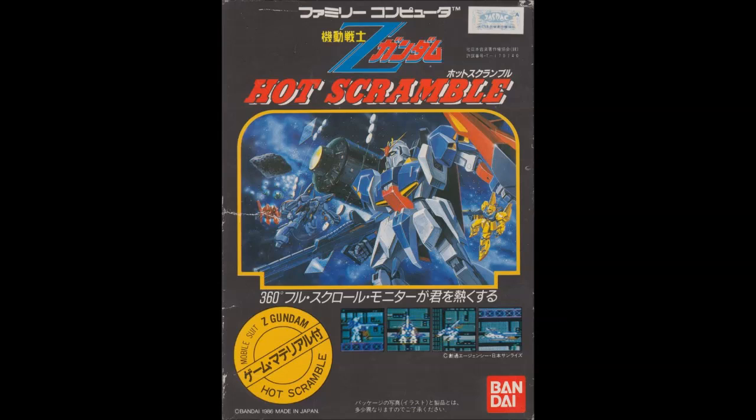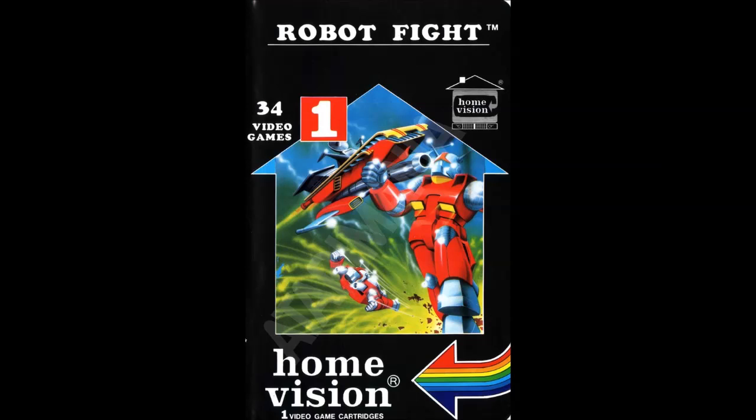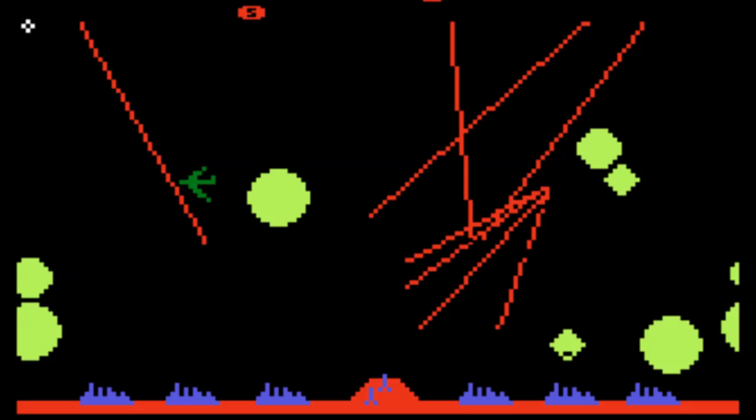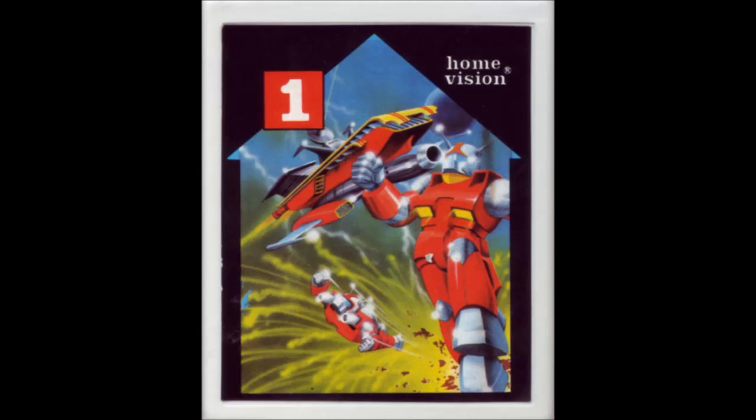Number 8. Many people consider Mobile Suit Zeta Gundam: Hot Scramble for the Famicom as the first ever Gundam console game. But did you know that 3 years before that, a game called Robot Fight was released on the Atari 2600? It was only released in Europe and basically a Missile Command ripoff, with poor hit detection, and instead of shooting down missiles, you shoot down invading Guncannons. You can tell it's a Guncannon by looking at the cover.